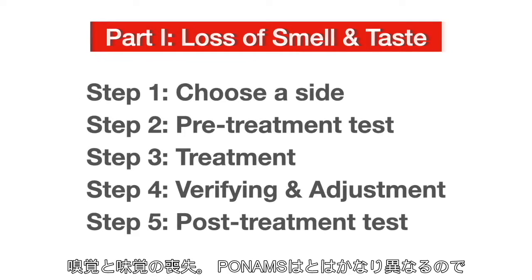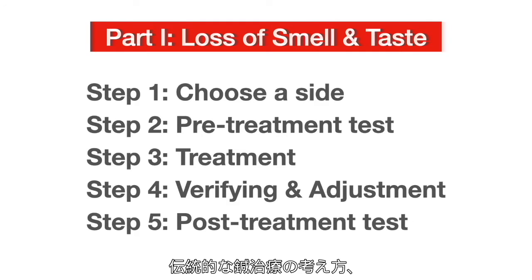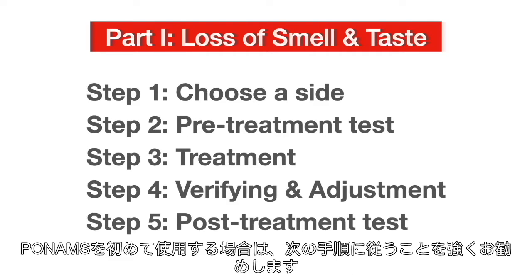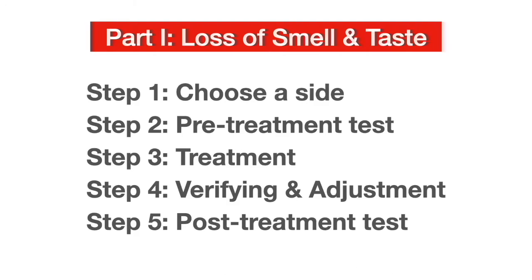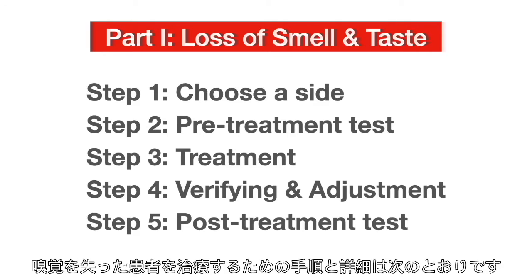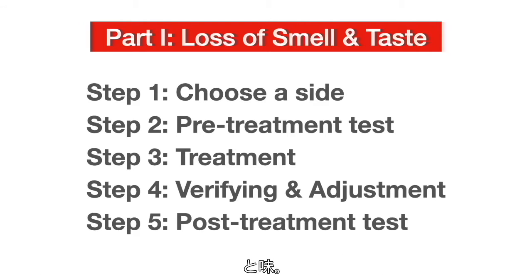Since PONEMs is quite different from the traditional acupuncture's mindsets, if you are new to PONEMs, we highly recommend you follow the steps and do what's been demonstrated precisely in order for you to see desired results. Here are the steps and details for treating patients with lost smell and taste.